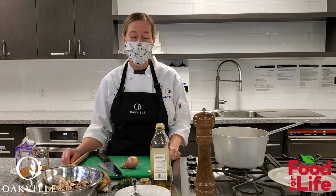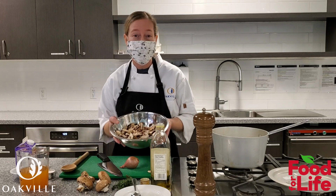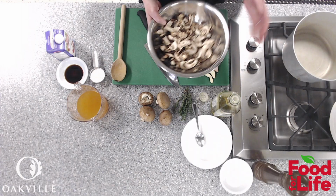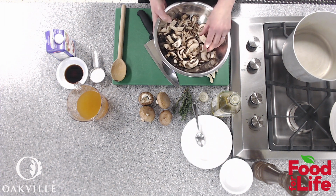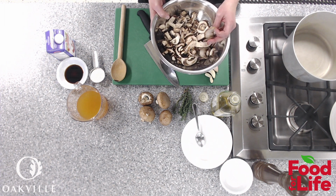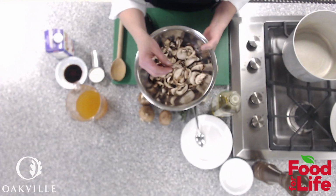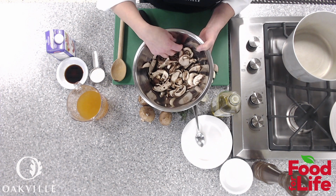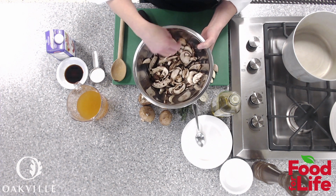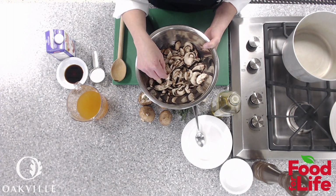Hi everyone, and welcome. Today we will be exploring the world of mushrooms. We are going to make a fresh mushroom soup. Here I've got a variety of different mushrooms, from portobello mushrooms to shiitake mushrooms to white button mushrooms, which actually are the kind that is most common at the grocery store. I've already chopped some up so that we are ready to go.